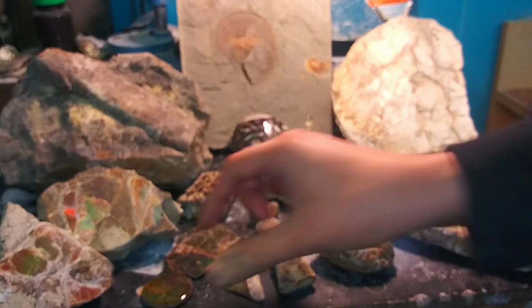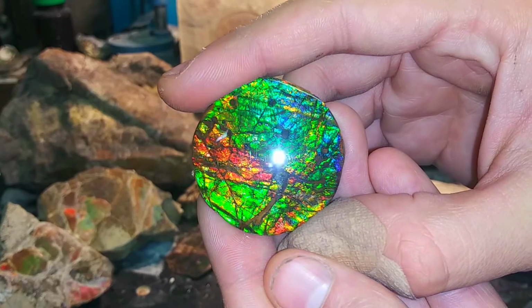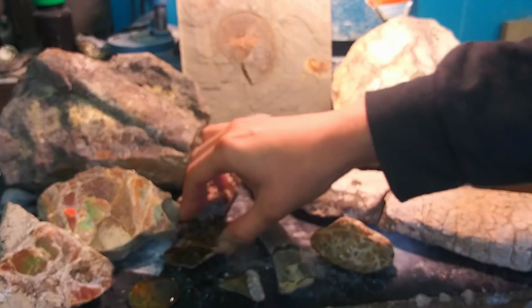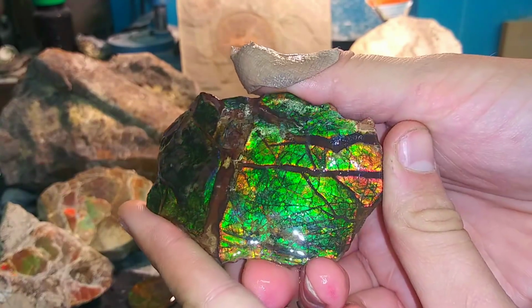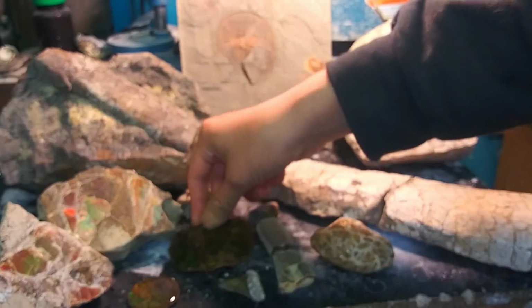Next, you guys, you've seen these. I show these a lot. They're amazing. This is ammonite that I found and prepped. It is just easily one of my favorite gemstones. This is another piece that I'm working on. And yeah, I kind of hoard my ammonite a little bit just because I love it so much, but I will be listing more at some point in the somewhat near future.